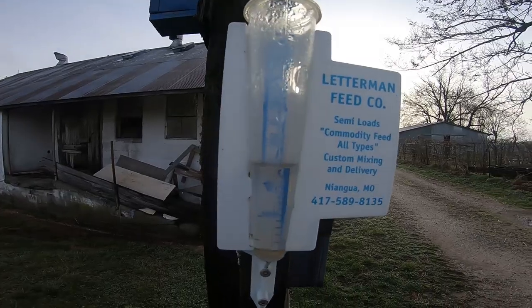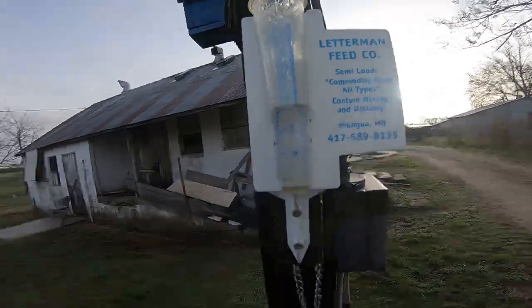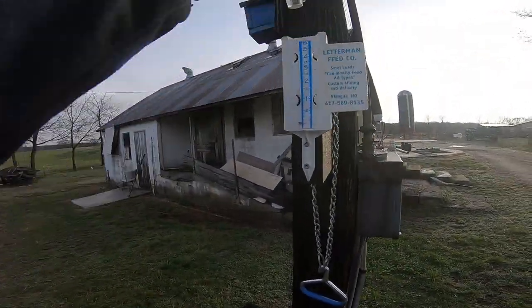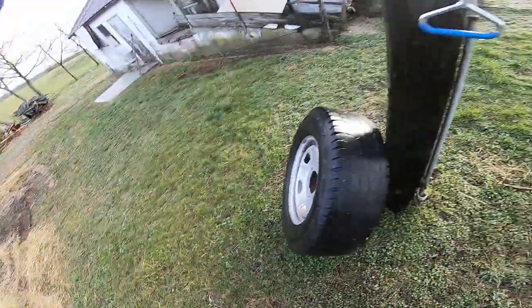So, looks like we got right at an inch and a half last night. So 5.5 inches of rain in 48 hours. All of the fields, since we are on relatively flat ground, most of the fields are just little swamps.